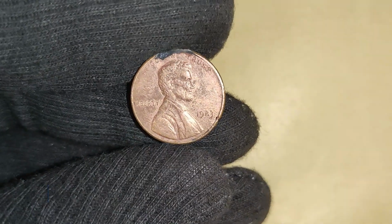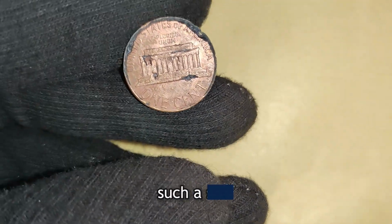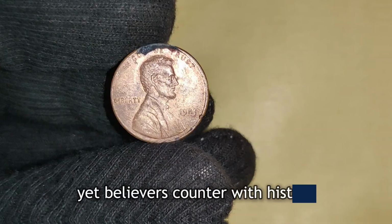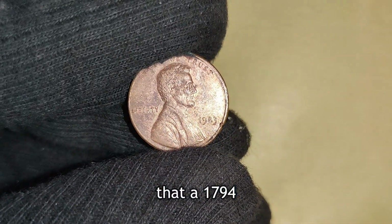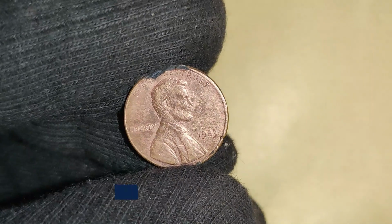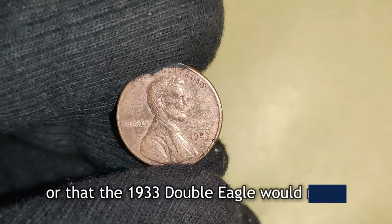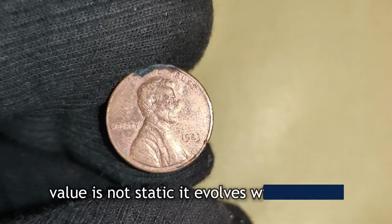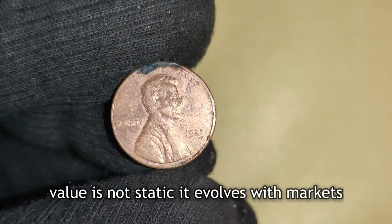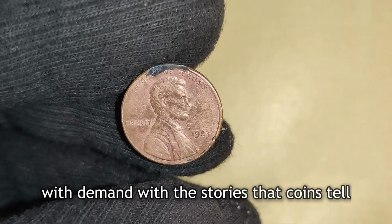Skeptics might scoff, pointing out that no coin has ever sold for such a sum. Yet believers counter with history. Who would have thought, decades ago, that a 1794 flowing hair silver dollar would break the $10 million mark, or that the 1933 double eagle would reach such dizzying heights? Value is not static. It evolves with markets, with demand, with the stories that coins tell.